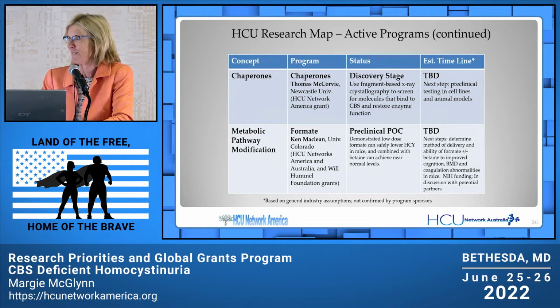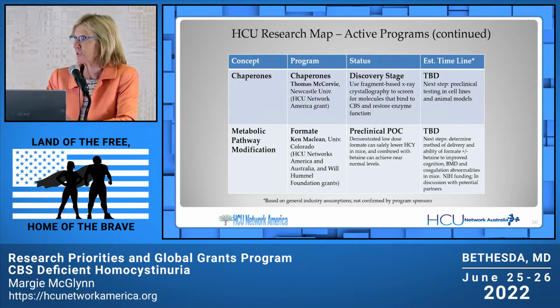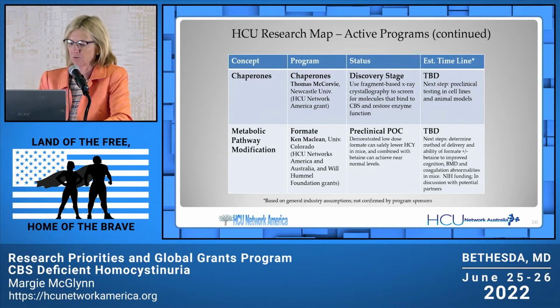but it enabled Ken to be able to do everything he needed to do to show that low-dose Formate could safely lower homocysteine in his mouse model, and very exciting results that when it was combined with betaine, it achieved near normal levels in the mice. And so Ken is very excited to take this program forward. He needs to determine exactly how you deliver that Formate. Does the combined therapy improve cognition, bone density, prevent clotting from occurring?